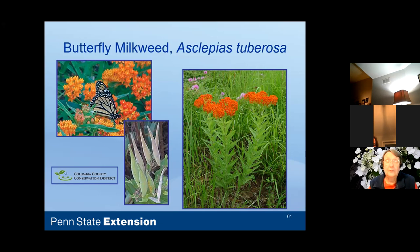Now, what you have to do with any milkweed that you plant, but especially with Asclepias tuberosa, is mark where you put it. The milkweeds are very slow to awaken in the spring. And you might think, oh, I lost it. It didn't make it through the winter. Or you might say, oh, here's a spot in the flower bed. Let's put something here. Well, let me tell you, they don't like being planted on top of. So always mark where they are and never take that marker off.